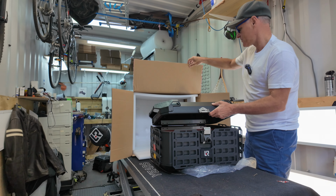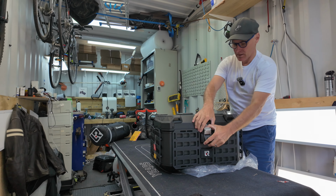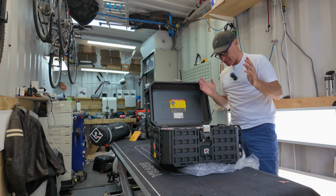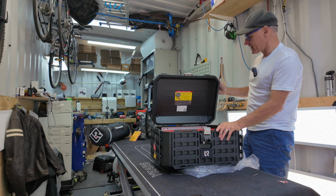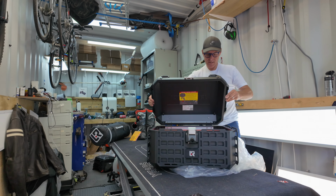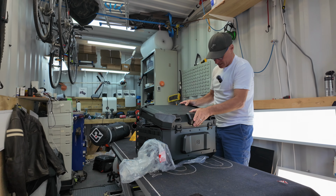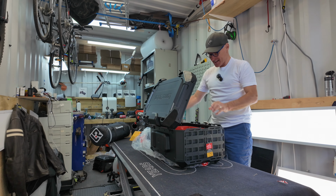Honestly, get out of the way, box. This is just sublimely beautiful. There's something so nice about it. It's the care and the design. I mean, look at the backrest. It's soft, it's tactile, it's rugged, it's everything.